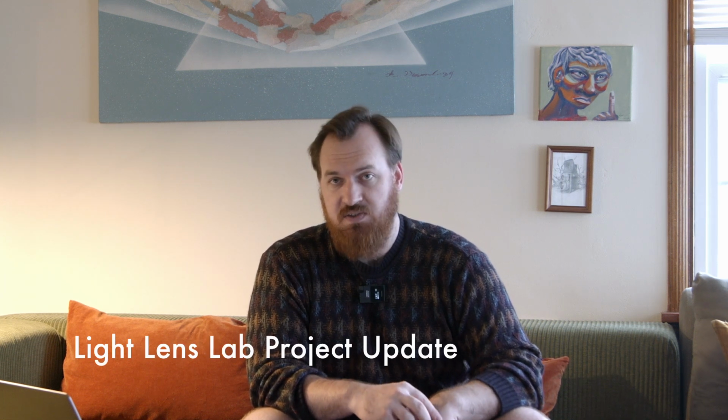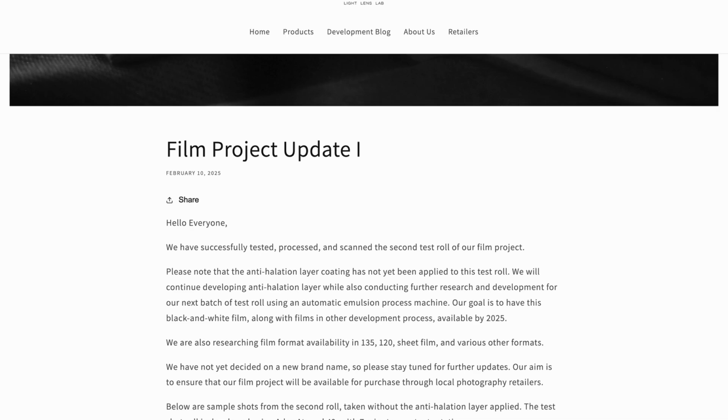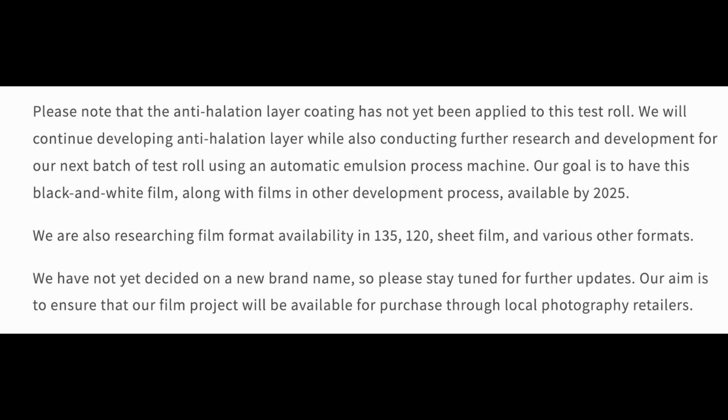And then the final bit of news is an update from Light Lens Lab. They posted another blog on their website giving a little project update with a few more photos attached. They have successfully tested, processed, and scanned the second roll of the film, and the goal is to have black and white film along with other developmental processes available sometime in 2025, which is very exciting. We've not yet decided on a brand name, so stay tuned for further updates.